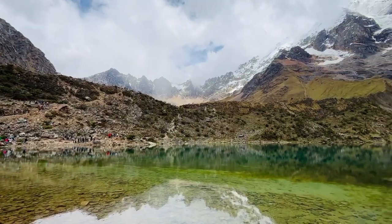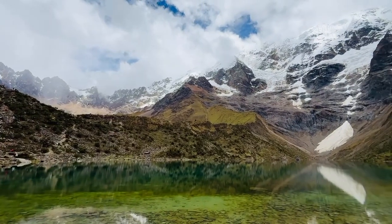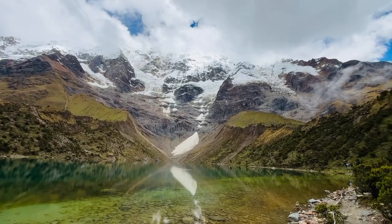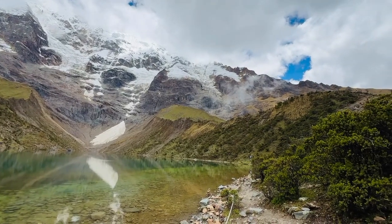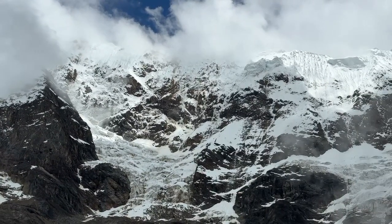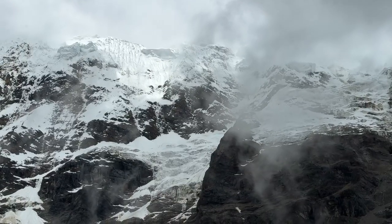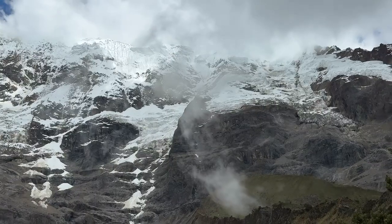And here we finally arrived at Humantay Lake. What an absolutely beautiful scenery! The bright turquoise water, the snow-covered mountains, and the peaceful atmosphere all together make this place feel unreal. After such a difficult hike, standing here and seeing this view feels incredibly rewarding. This is definitely one of those places that looks even more beautiful in real life than in photos.